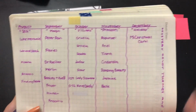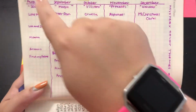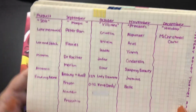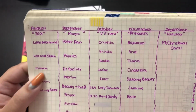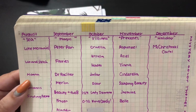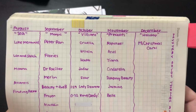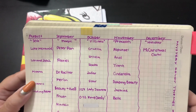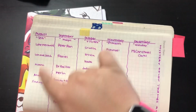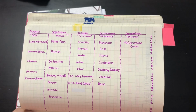Hopefully she's done now. Yes, as I was saying, August I did sea themed, anything that heavily focused on water. Obviously there's more obvious ones. Little Mermaid, very much underwater. Atlantis, very much underwater, Finding Nemo. But then Lilo and Stitch and Moana just were around water a lot. Moana's pretty water heavy too. Yeah, so that's what I picked. And I also did this mid-month, so that's why there's not that many choices.